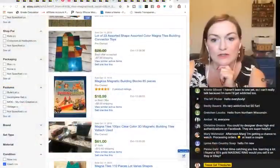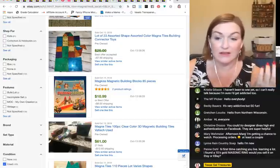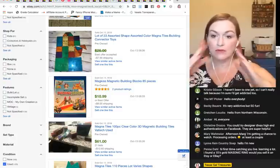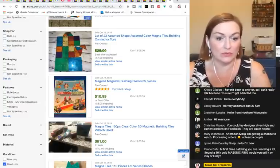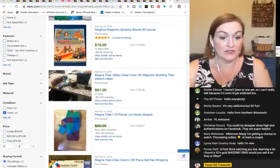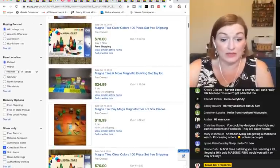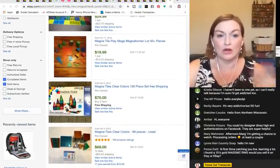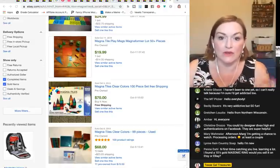Let me flip over and I'll share the kind of sale prices you can get. They look like translucent, colorful, geometric shapes, mostly polygons. Here's a lot of 23 that sold for, best offer accepted, about 25 bucks. Here's a lot that sold for 61. Here's a lot of 110 that sold for maybe 70 bucks. They are really expensive. Even if you don't find a ton at one time, you could throw them in a tub and compile them until you find more and then sell them.